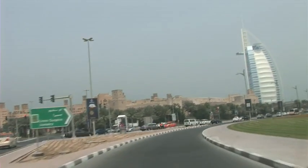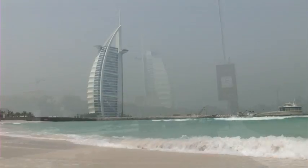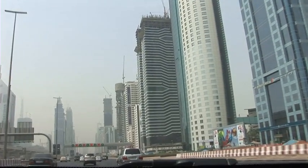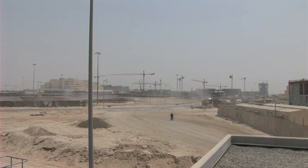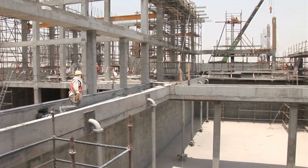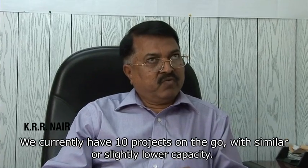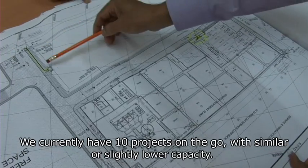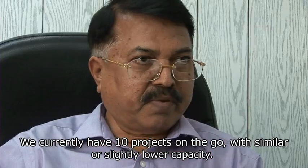Dubai. One last right turn and we see our hotel proudly rising above the rest of the landscape. We're not going to stay the night at Burj Al Arab, we just want to admire it, just like many other wonderful buildings in the Emirates. New cities also demand new sewage treatment plants. At the moment we have about more than 10 projects ongoing, similar capacity or a little less capacity.